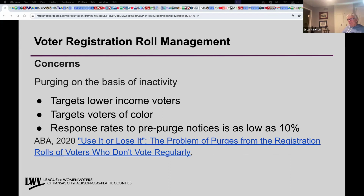And you also have the problem and a concern with voter roll management based on purges because of voter inactivity. That targets lower income voters who don't necessarily turn out for each election cycle, targets voters of color, and response rate to pre-purge notices can be as low as 10%.